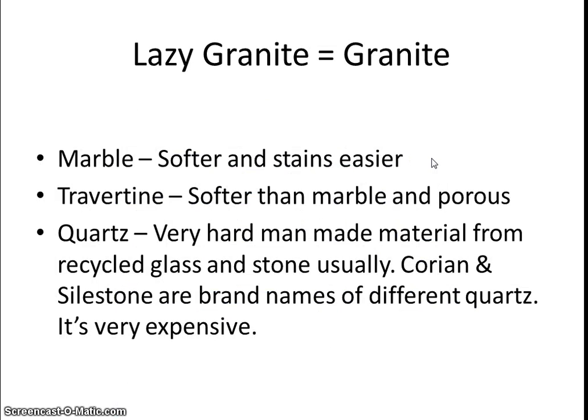People often say, is Lazy Granite actual granite? Yes. Lazy granite is natural stone. It's all granite. We don't use anything but granite, and people will ask us about marble, travertine, and quartz.